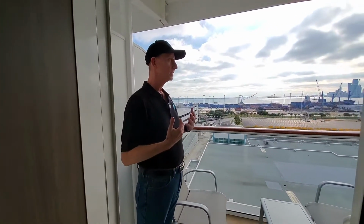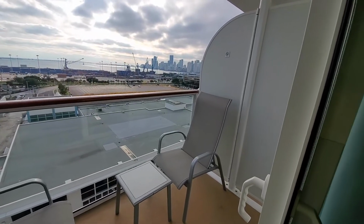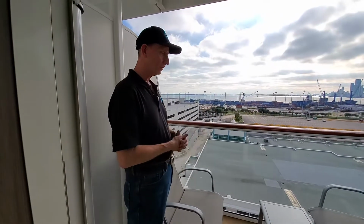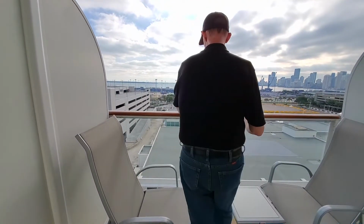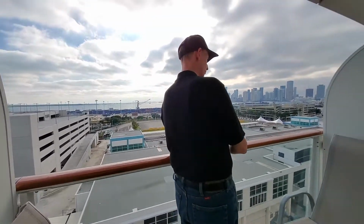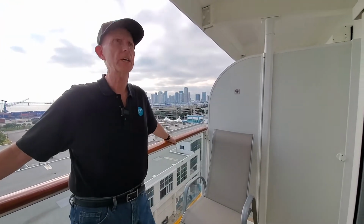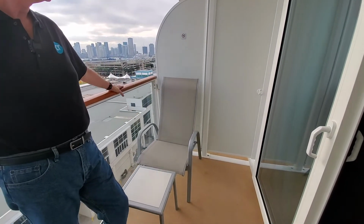It's a small balcony by comparison to a lot of ships, but it's not too bad. Basically you're going to sit out here, maybe have coffee in the morning or breakfast. You have a little table, you have a couple of chairs, but there's plenty of room to sit out here. We're still in Miami, at the port of Miami. You can see the city out here. And actually it's pretty nice. It's a decent balcony for this size room. It's not bad. We've had more narrow balconies.